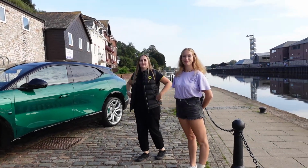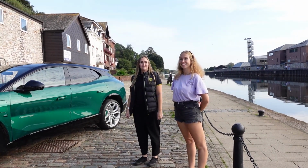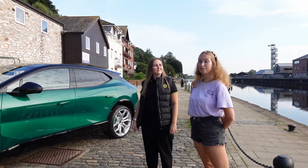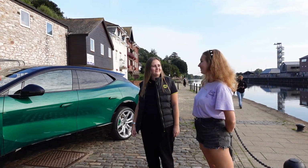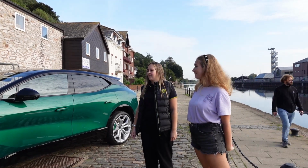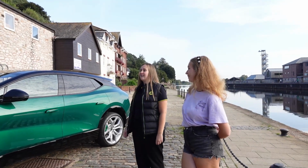Oh, okay. Right, so last public reaction of the day, Tammy, joining with Jess. What do you think of the Lotus Eletre S? I love the colour of the car, the racing green. Really, really nice. And very sleek. Definitely blends in, if you're driving through the forest, would look amazing.